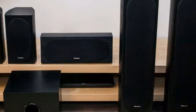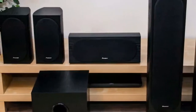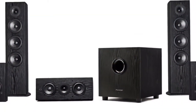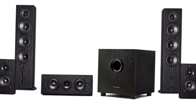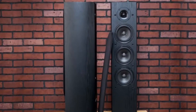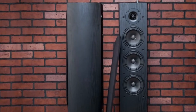Pioneer SP-PK52FS is simply the best sounding. The quest for high quality home audio can get esoteric in a hurry, with speakers that are priced more like a car and $4,000 speaker cables with counter spiral geometry, whatever that means. For those with a more practical approach and reasonable budget, there's the Pioneer SP-PK52FS.